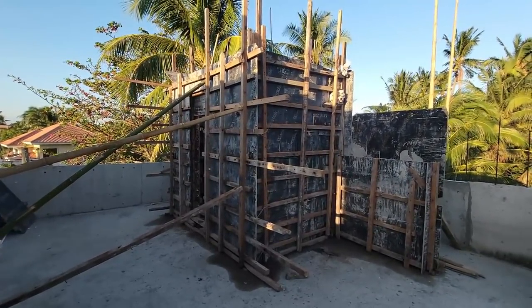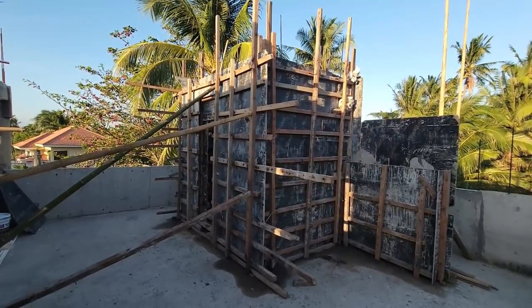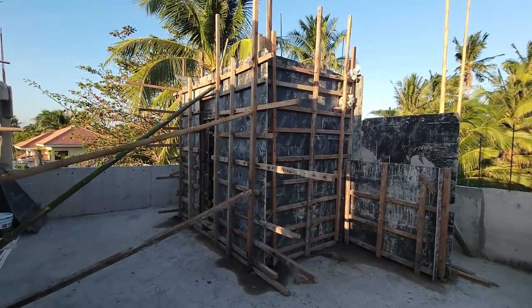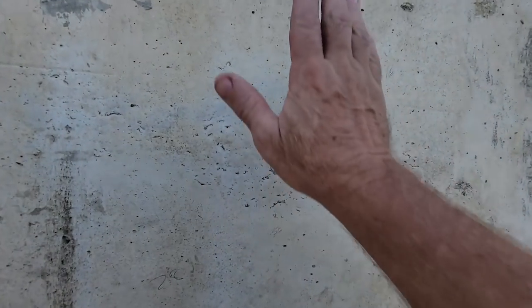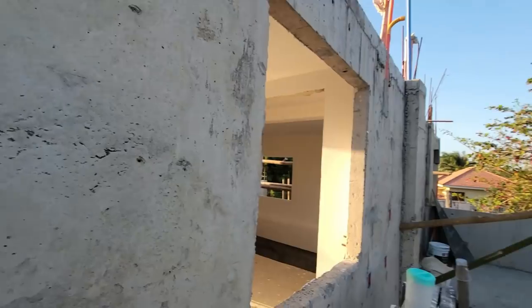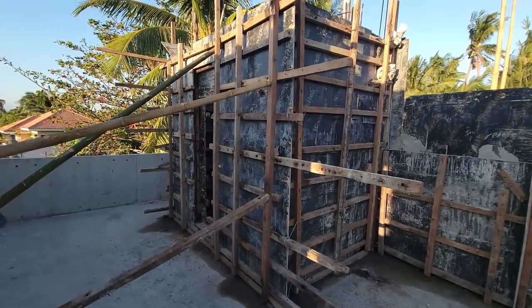328 US dollars to build the shell. Solid walls. When we pull those forms, it's going to be just like this. Solid walls, 4 inches thick. Imagine what you could build for $2,000.